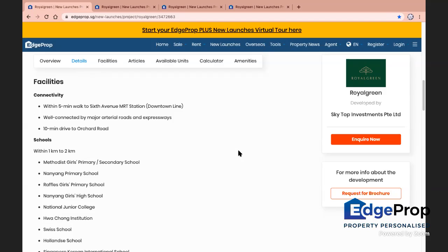Then we also have Newton MRT station. This serves the interchange for the North-South Line, the red line, which goes to the Orchard Road shopping belt. And further up, you can see there is Little India. It's also another interchange for the North East Line, which is the purple line. Further up, you see there's Bugis MRT station. So Bugis MRT station is also an interchange for the East-West Line, which is the green line.